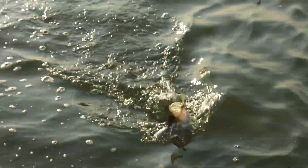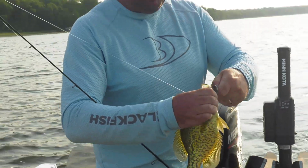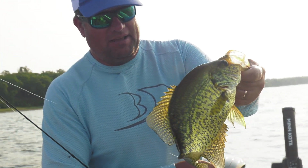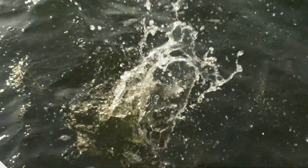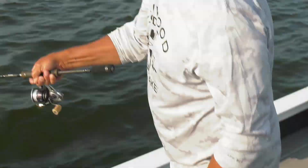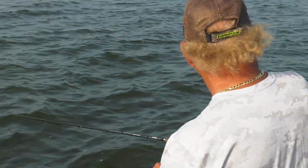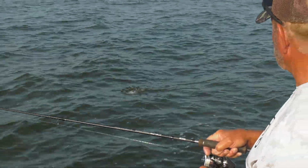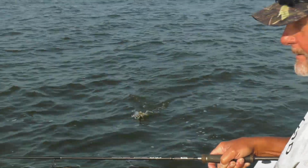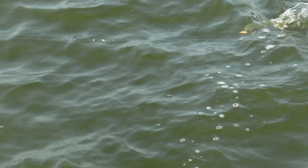Yeah, that is good. You think, that can't be a crappie. Beauty. That is another beautiful, nice crappie. That is great, and they're just nice, thick fish. Yeah, that's just fun stuff. Fish on. Looks like a nice crappie. Goodness, they've got a mouth like a styrofoam cup getting reeled in.